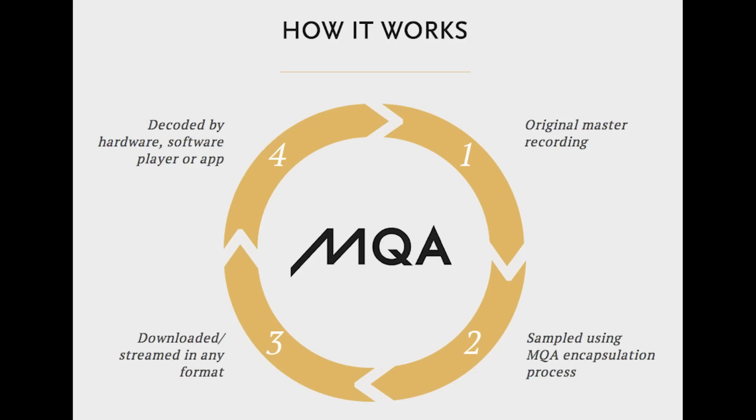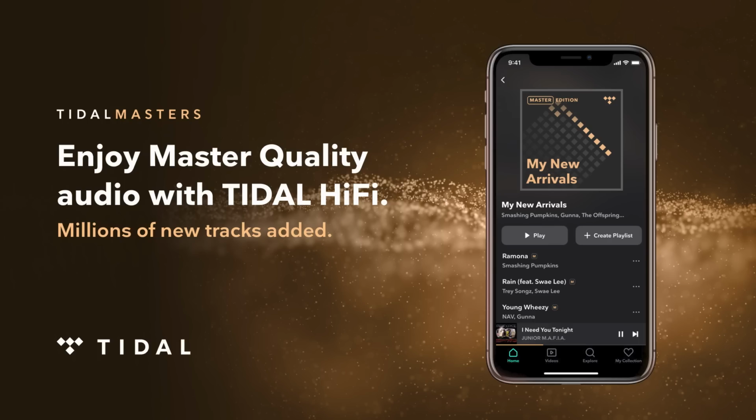And in 2014, they launched a new audio format called MQA, which is available today on Tidal as Masters. So as you can see, this company has a fair bit of reputation around hi-fi. Well, with all that said, it's time to look at what I brought.